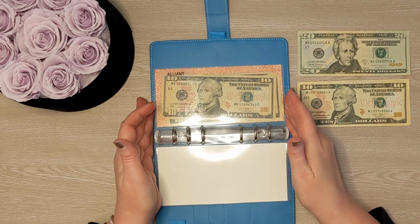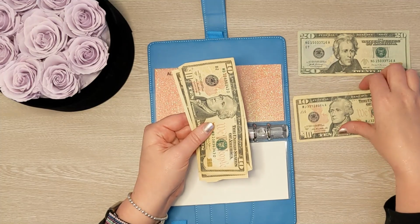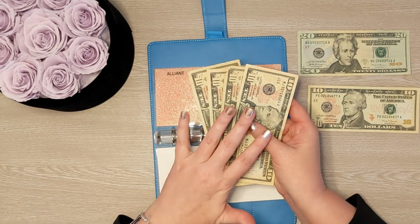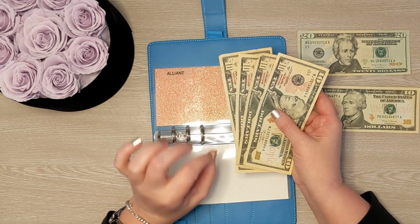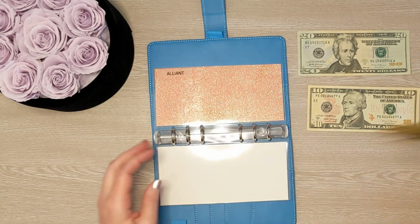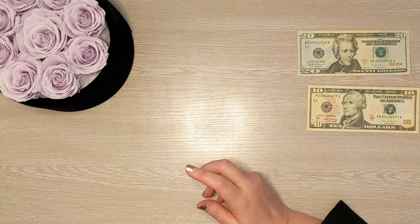We're also going to save $10 for Alliant. We're trying to save 40 for Alliant. I think we're going to get that today. Yeah, we're going to get that today. So now we have enough money to pay our Alliant bill. Alliant is our gas for our house. So I'm going to go ahead and deposit this into my bank account so I can pay that bill. Okay, so that's it for bills.